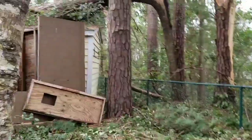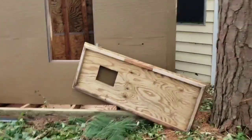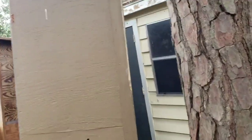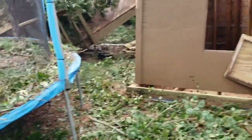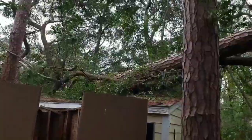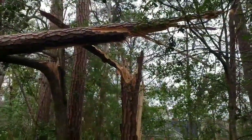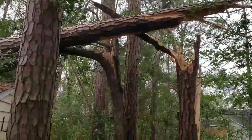Okay, there's the treehouse, like on the ground, basically it flipped over. It's in front of the doors to the shed, so the treehouse has got to be demoed even to get to the shed if I want to get any gas. So that might happen. This tree, so it got twisted off. Snapped in the middle instead of falling from the roots.